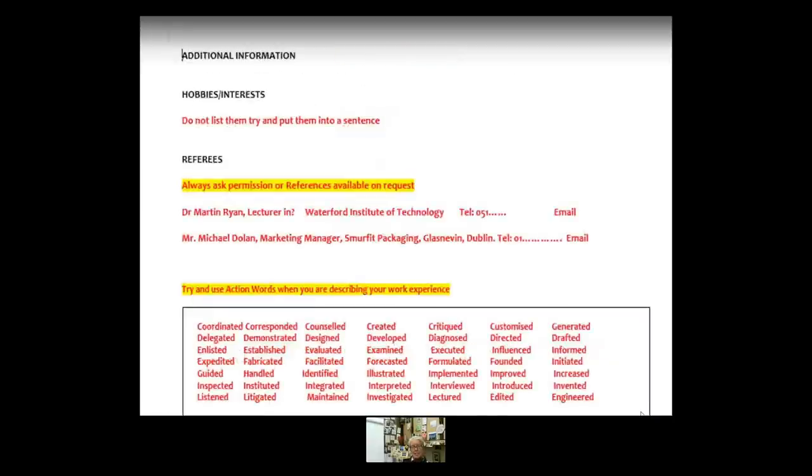So there's also the heading additional information. If there's information that you want to share with an employer, but you're not too sure where to put it, you could have had a Safe Pass, or health and safety training, or maybe training that was organized by the organization you volunteer with or the company you work with. Here can be a place to put it in. You've got a full driver's license, again, put that in.